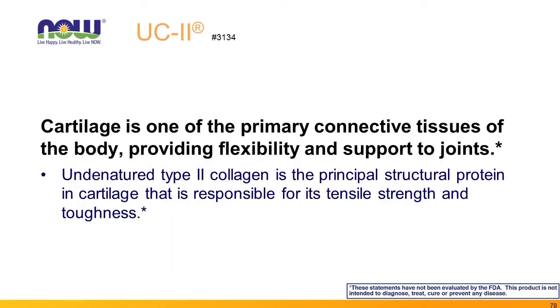And we also have another trademark ingredient called UC2. And it's undenatured type 2 collagen. What does that mean? Undenatured means it is not hydrolyzed. You cannot digest this. So why take it? Well, there is a reason for taking it, and I'll tell you about that in a minute.